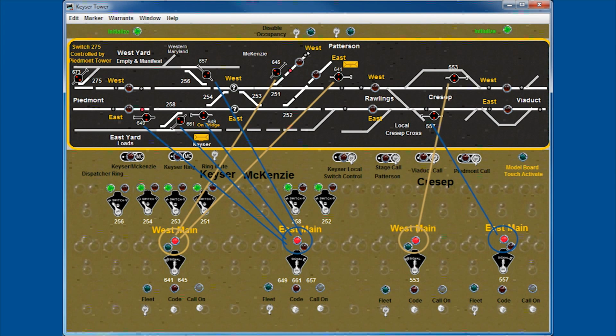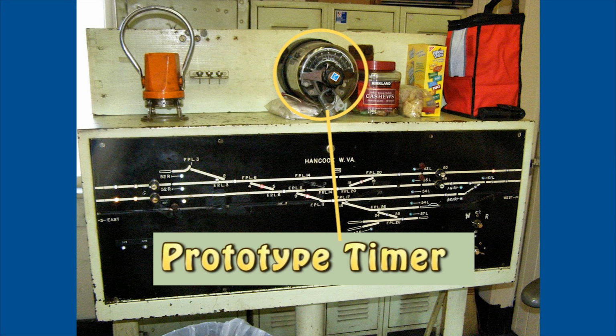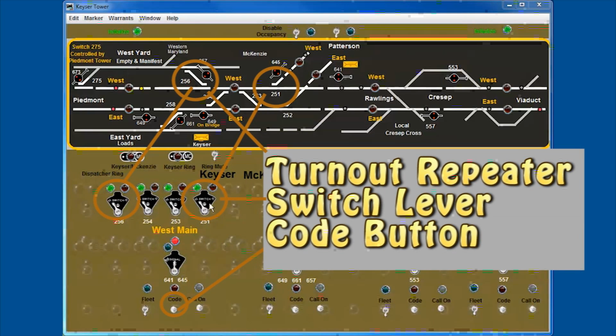The center direction light is lit to indicate a neutral or blocked direction. There may be an additional delay for reducing a permissive signal. The prototype signal reduction delay is 5 minutes and has been reduced to a modeler-tolerant 10 seconds. The required switch control levers may now be set and the code button again pressed.